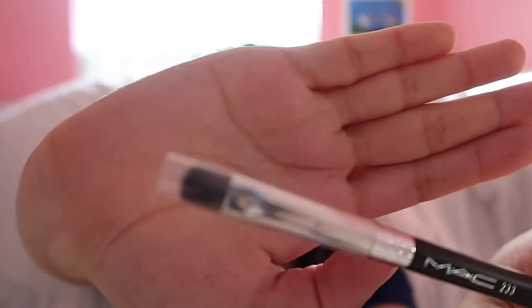So this is an even smaller brush, MAC 233, and it's not focusing. There we go. Same purpose as the last one, but something smaller.